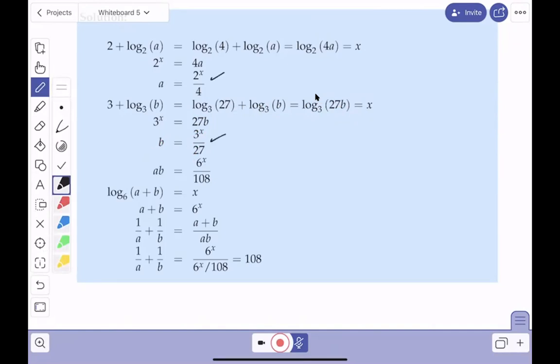Then I took the log base 6. Next one, I'll put over here what I've done. It's also equal to x. What does that mean? a plus b equals 6 to the x. Now, this is the part where a lot of students, myself included, might get stuck in the problem. I'm kind of looking at it, and what I notice, and I'll circle this for you, is that this and this look remotely like 6. So what I would do, I'd take those two, I'll write this down for you, and I'd write down a times b.